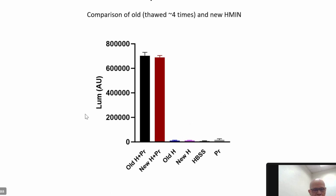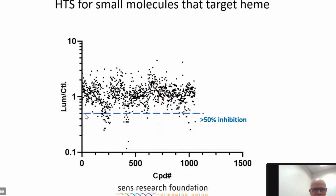And old heme alone, no signal. The new heme alone, of course, no signal. The buffer, no signal. The probe, no signal. Only when we incubate the heme with the probe do we see the signal. And the signal to baseline ratio was very good, so we moved on and started screening. Right now we are halfway. We have more than 1,000 compounds to go, but we already have a good selection of hits, and we're in the process of validating them in an orthogonal, completely different way.